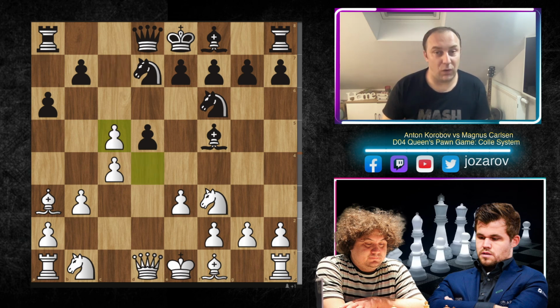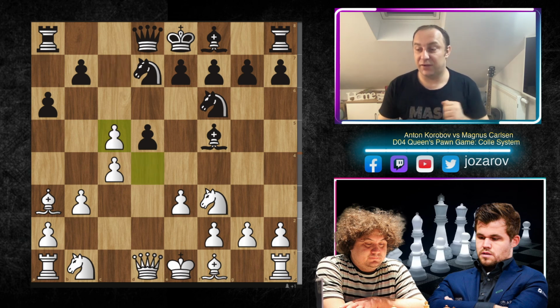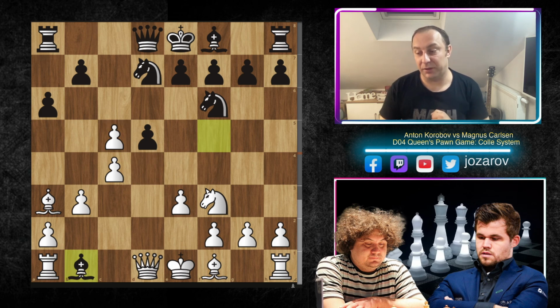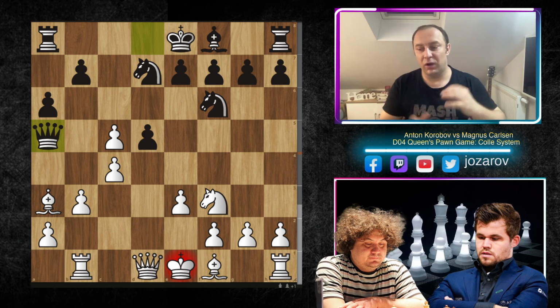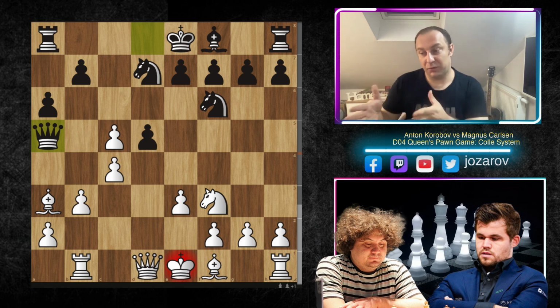For instance, if White plays now the move d takes c5, there is a stunning tactical shot that you can play here. Bishop to b1, rook takes b1, and look at this, queen to a5 simply wins the piece. So be careful when you are playing with your bishop here on a3, because it can sometimes be a tactical problem. You see, you get this kind of double attack and you could lose the game.